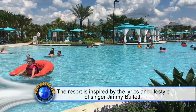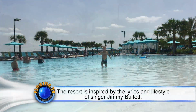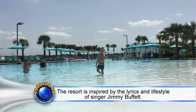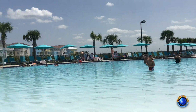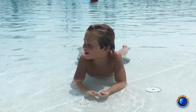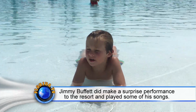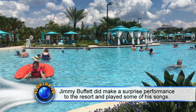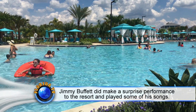Now, the pool area is nice. I like the way they designed it. The pool's very easy to walk in and out of. Sometimes with pools, you have to jump in five or six feet of water just to get in. This one has a gradual transition right into the swimming area. It's a huge pool, and great for kids, great for older people, and everyone in between.